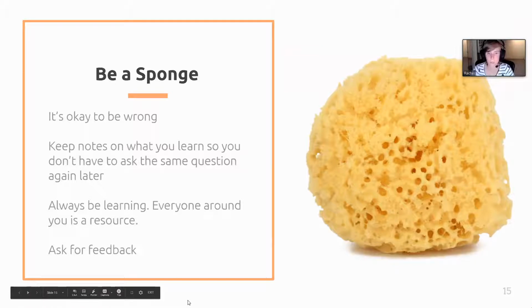And every time that someone explains something or you encounter something, where a particular bit of code lives or something like that, keep notes as you're doing this, because it's super embarrassing and awkward if you have to go to the same person who's just helped you a day later and be like, hey, I forgot. No one wants to ask the same question multiple times. So make sure that you keep notes from everything that you've learned.